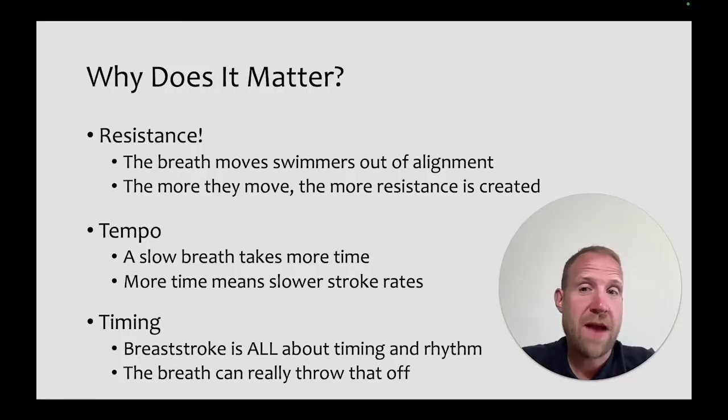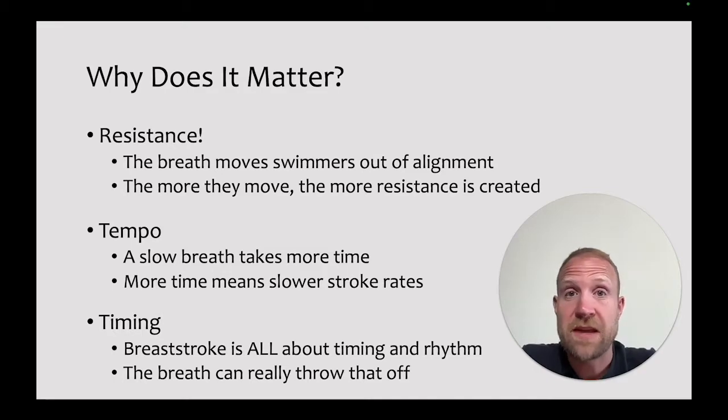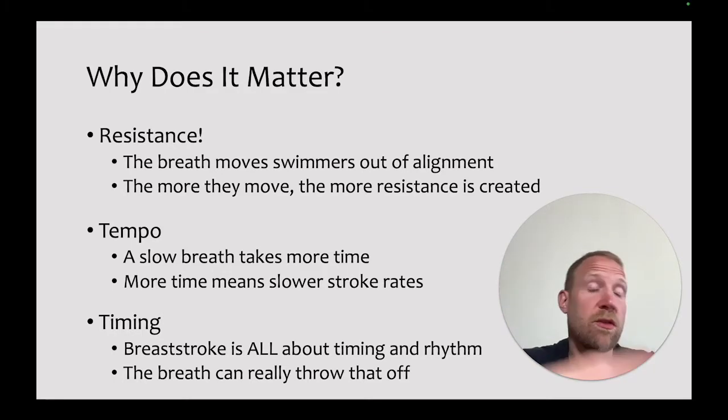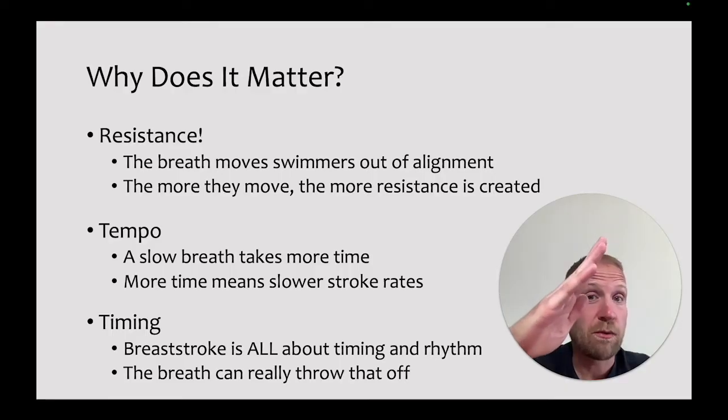So why does breathing matter in breaststroke? We've got 3 big reasons. First of all is resistance. The breath is going to move swimmers out of alignment. When they go up with the upper body, the lower body can tend to sink, and that's going to mean more resistance. The more they move out of alignment, the more resistance they create, and that's just like putting on the brakes. If swimmers are coming up really high and their hips are dropping really low, they're going to create a ton of resistance, and that means they're going to lose a lot of speed.